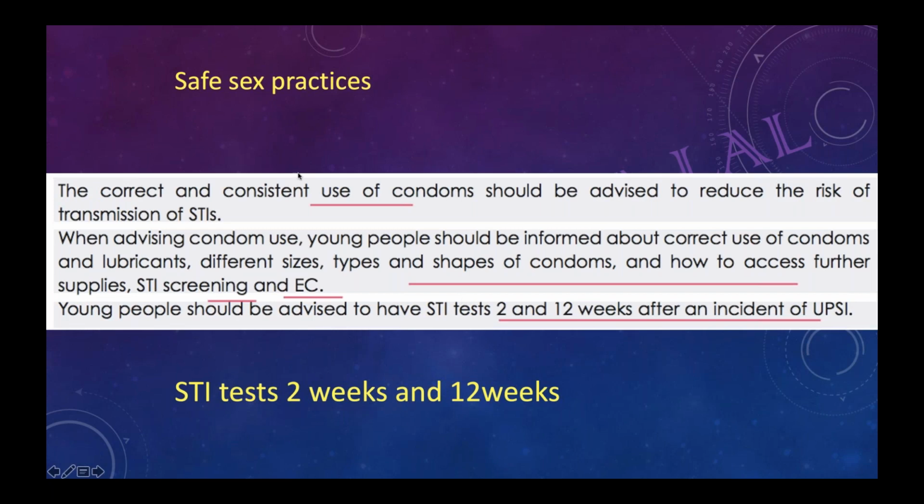So this is the safe sex practice explanation. Again, if you find that a young patient has come to you and she is at risk of STI, you will do her STI test 2 times. One will be done at 2 weeks, one will be done at 12 weeks. This part can come as a question, so you have to remember it. Why are we doing it at 2 weeks? Because with chlamydia and gonorrhea, chlamydia usually will not appear in the test.